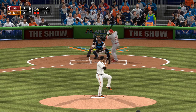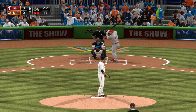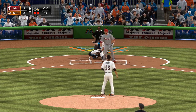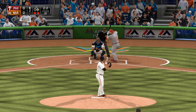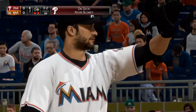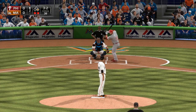Here's the 1-2. And a sinker dips too low there, into the dirt, in fact. Two. And this is going to be fouled into the diamond level seats. Here comes a 2-2. And this misses, so that'll fill the count at 3-2. And now 3-2, 2 out. He'll be helped by the fact that that runner will get a head start out there.